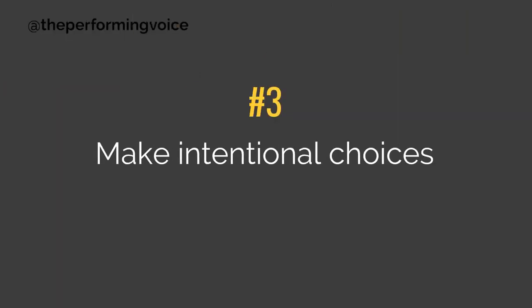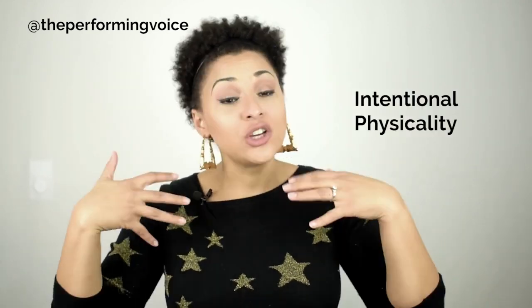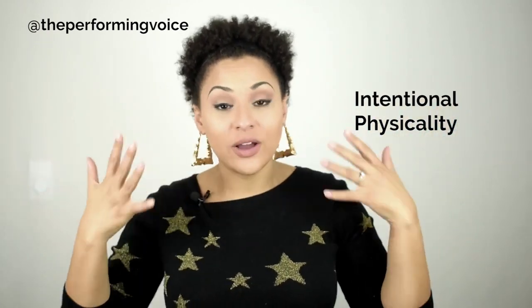Number 3, make intentional choices. So now that you know the right mood for the song, you kind of understand the different subtext of the song, it's time for you to make some choices. And that all ties into the way you hit the notes, the different gestures you make, how you express your face, like what kind of expressions you're giving, all of that. Let me give you some examples of what I mean.